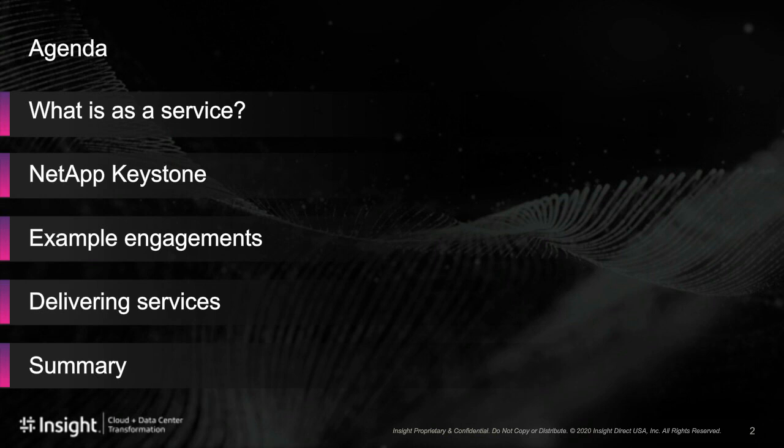So today we're going to cover what is as a service. Make sure that we all have a base understanding of what we're talking about. Then we're going to dive into how NetApp Keystone offers storage as a service. We're going to cover some example engagements and how some clients have been able to achieve some pretty fascinating results, how these services are then delivered, and we're going to wrap it up with a summary and a Q&A session.